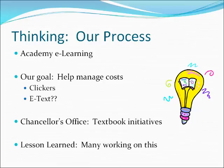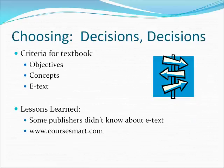We were having a discussion one day at eCademy, and the chancellor's office came on and talked about some of the textbook initiatives they were having. That was the first time it really sunk in that we could utilize an e-textbook, and perhaps that might be the solution to part of our cost problem. However, one of the lessons we learned is that lots of people are working on this: publishers, our AS textbook offices, as well as the chancellor's office here at Chico State. So lots of people are delving into this.